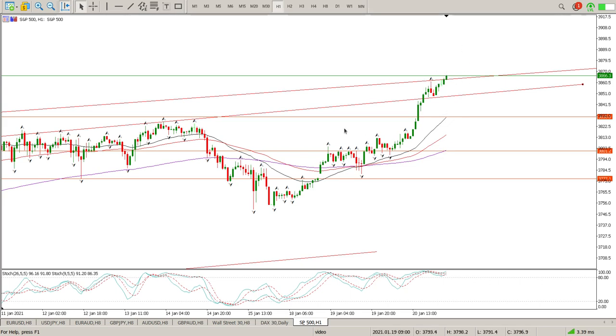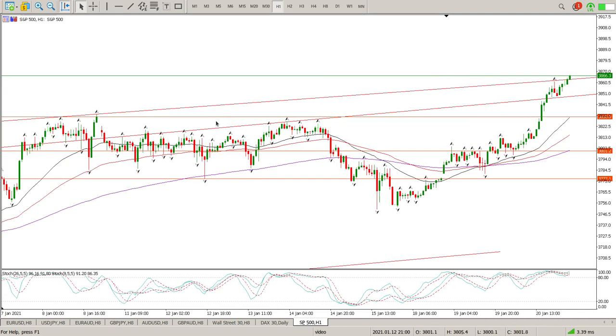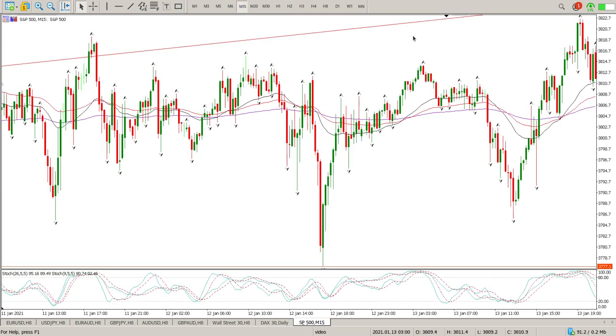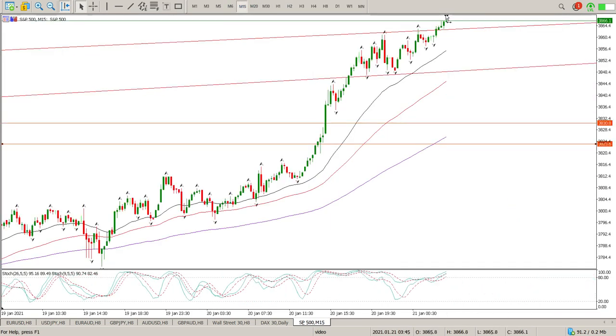I think that's pretty much the structure. This level down here is a very good level, so it's 38.30. Now I'm just going to use some of these rather than get the chart messy. 38.23 and even 3800. I think 3800 is pretty much well established now. That is a fairly decent level to pay attention to.